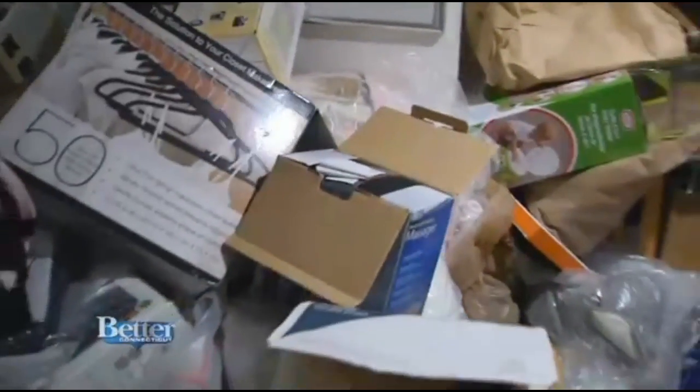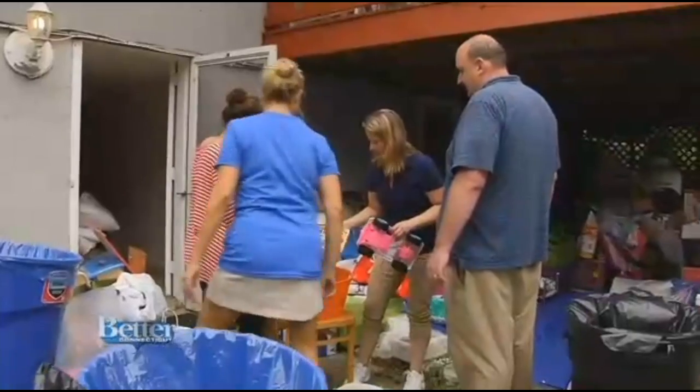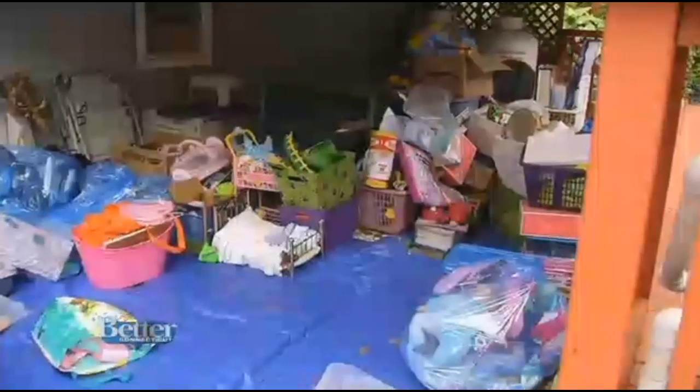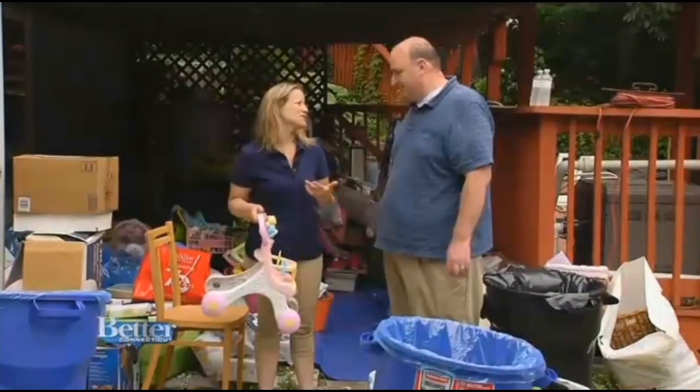It's got to come down here, so we've got to open up this space. To make room, much of what had been in the basement has been moved outside for sorting. Amanda's husband Jeff is working with Melissa Alford, an organizer who has experience managing even the most extreme cases of clutter. And it's going to go into storage.